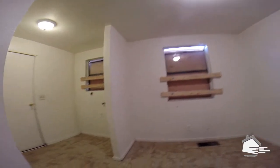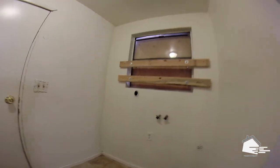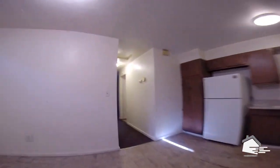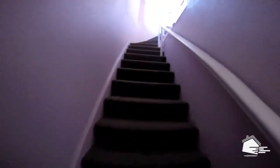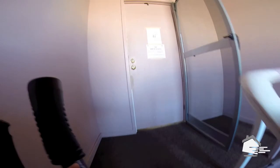These linoleum floors are brickworks. Maybe there's a refrigerator or the washer and dryer leak from here. And this is the access to the upstairs unit. So this is the two bedroom unit.